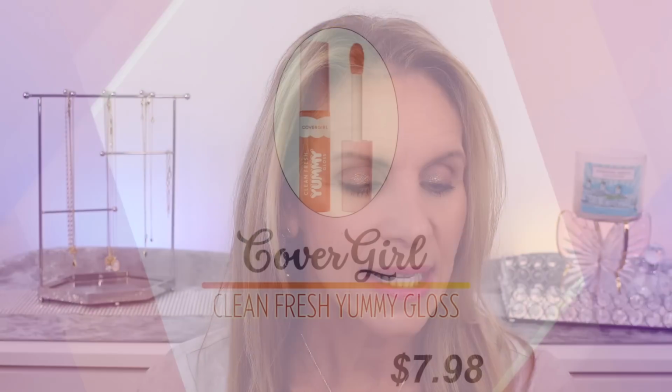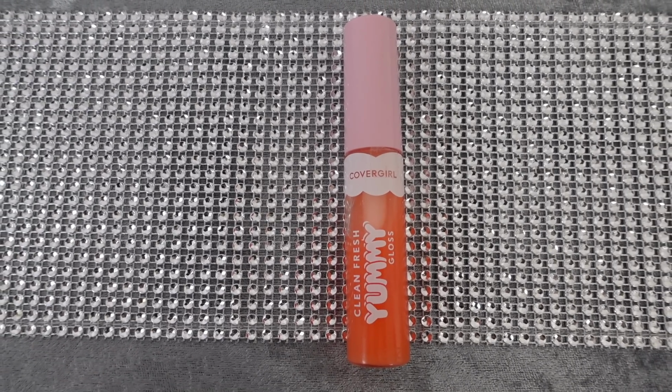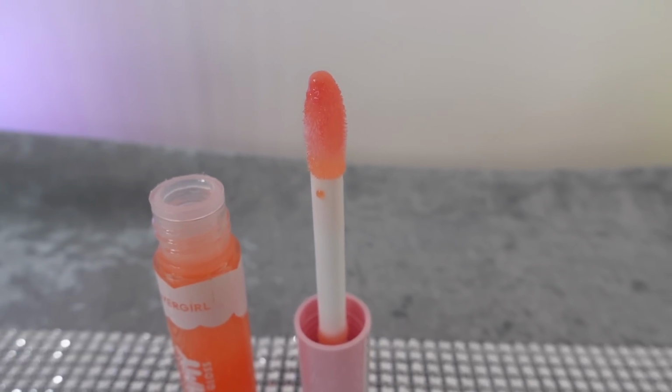Another product from CoverGirl I feel is underrated, probably because of the packaging, is the Clean Fresh Yummy Color. I am in love with these. They feel more like a lip mask. If you called this a lip mask, I think it probably would have sold even better. And I think the packaging is just sort of off-putting. It looks very young. It looks like this is for a teenager, not a woman my age. It doesn't have that classic, classy packaging like some of the things I've shown you today. But boy, is the product great.